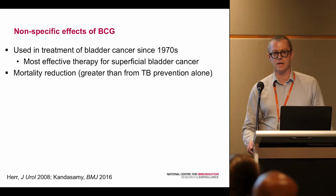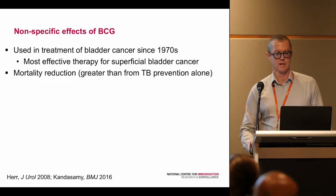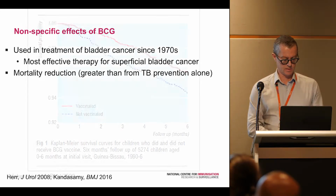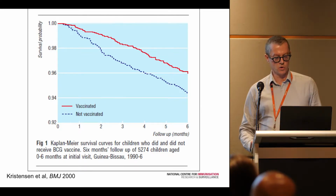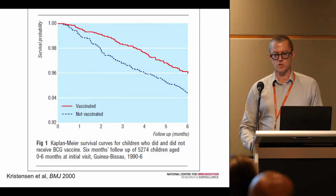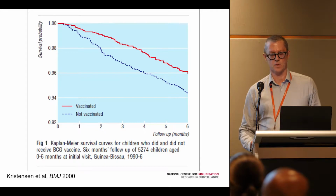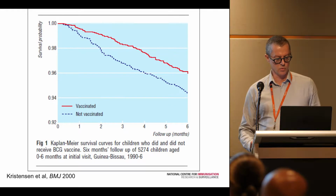However, there's also been a range of studies that have shown that BCG appears to reduce all-cause mortality considerably greater than just from preventing TB disease. And this is a survival curve for children up to 6 months of age, showing BCG vaccinated children in red, with survival considerably higher than in unvaccinated children in blue.